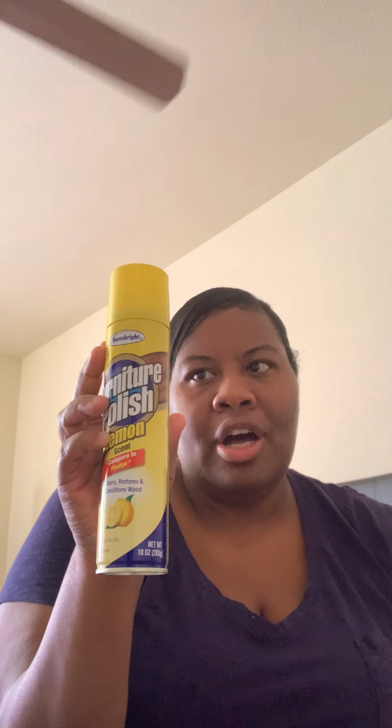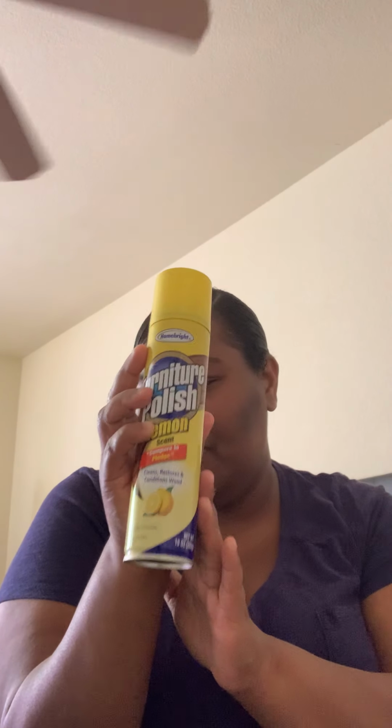I'll spray this, and then I'll go back through and wipe down my kitchen table and my living room side tables and front tables. So yeah, that's a product I'll use. This is at Dollar Tree at $4, and I know I've seen this also at Dollar General in the dollar aisle, also $4.